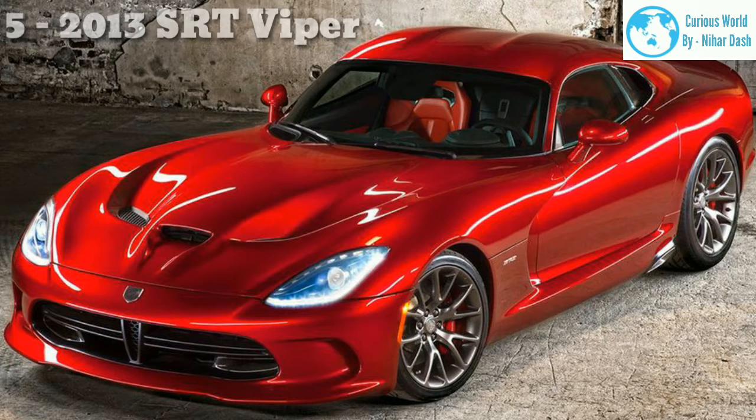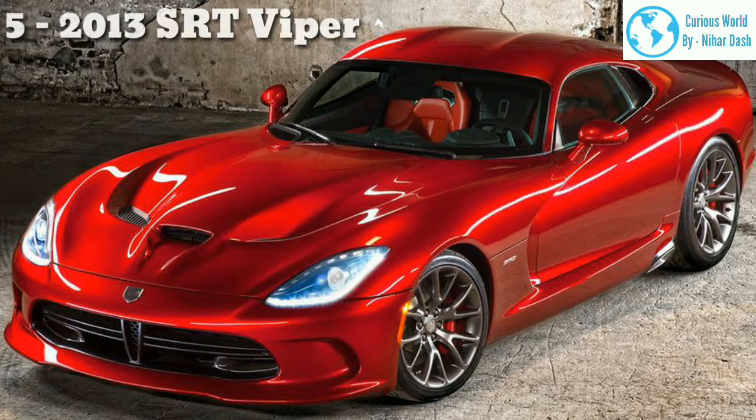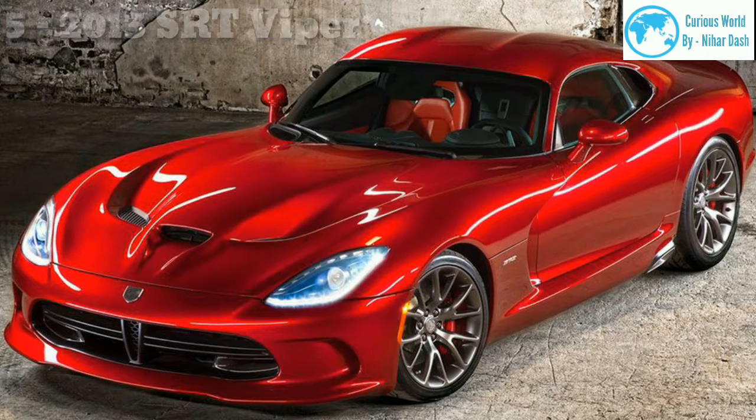But the Viper was not to be denied, and in 2013, the SRT Viper was reborn. With an all-aluminum 8.4-liter V10 mill that pulsed out 640 horsepower, it was a powerful ride. The chassis was lighter but stiffer, and the design was all that the Viper ever stood for in its powerful, predatory sleekness.